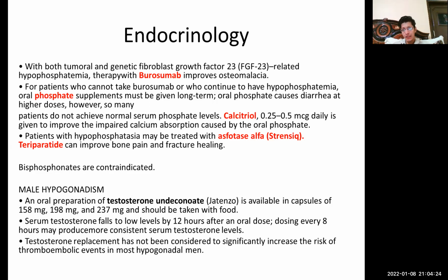If patient cannot take or is non-compliant to burosumab, add oral phosphate. बट जब तुमने फॉस्फेट डाला ओरली तो तुम्हें डायरिया बहुत हो रहा था बिकॉज देयर हैज बीन अ कांस्टेंट लॉस ऑफ कैल्शियम। सो टू इम्प्रूव द कैल्शियम लेवल्स आपने साथ में कैल्सीट्रायोल भी ऐड कर दिया 0.25 to 0.5 माइक्रोग्राम। ओके, so there have been new drugs like asfotase alfa and teriparatide for bone pain and fracture healing. Bisphosphonates are contraindicated in rickets and osteomalacia. Be very careful. This is a drug for osteoporosis, not for osteomalacia.